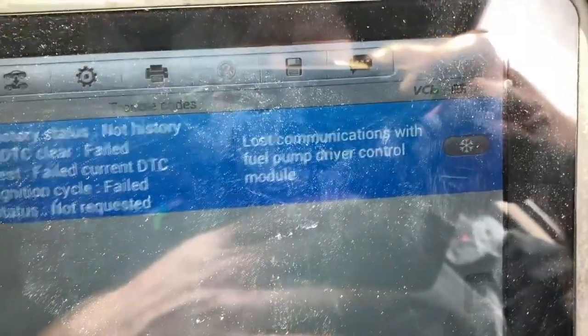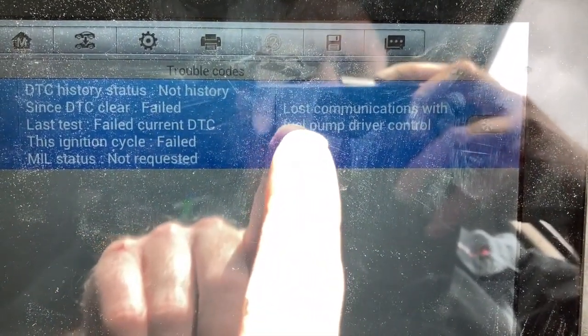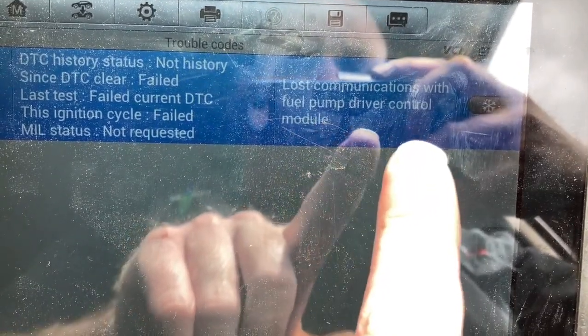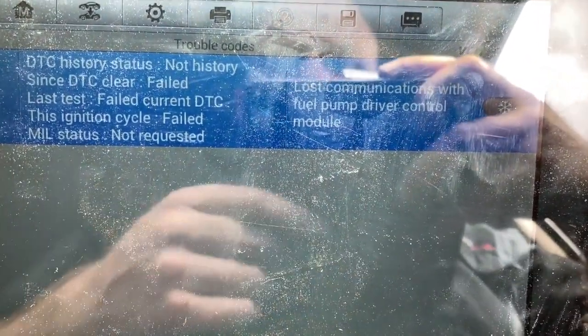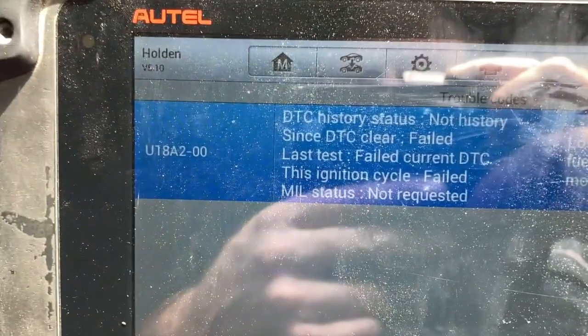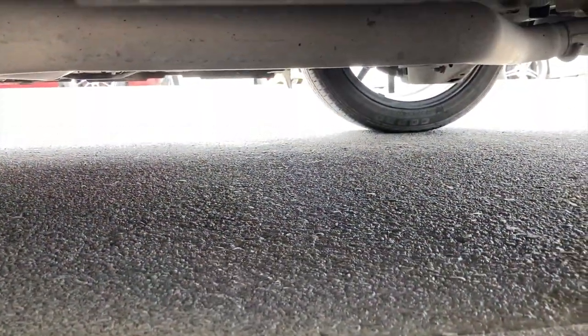Okay, so remember we said we had a bunch of communication codes. In the engine, the code is actually lost communications with fuel pump driver control module. Okay, so we need to find out what's going on there. That is a U18A2 code. Here's a note. Fuel pump is still running.